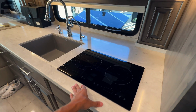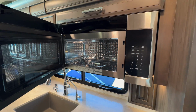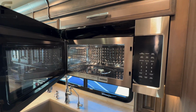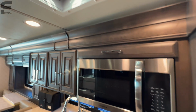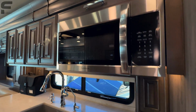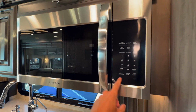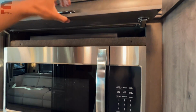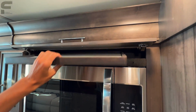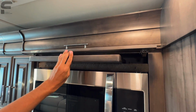Have an induction cooktop right here. So this is a Furrion induction cooktop. Furrion microwave. This does look like it's gonna have air fryer functions on it as well. You have a vent fan right above this space, so nice, good quality vent fan. And looks like you'll have a vent fan underneath here as well. I do see the fan function there. Up here, ooh, nice little serving tray it looks like that you have up in that space.